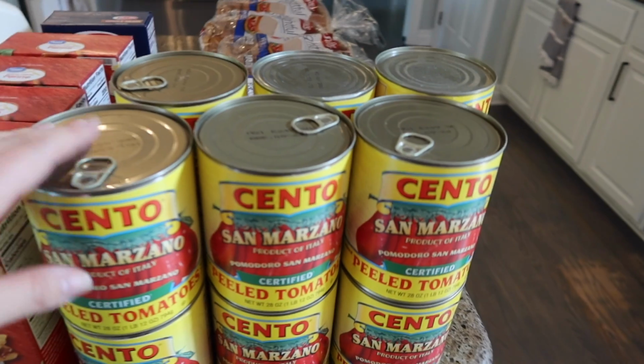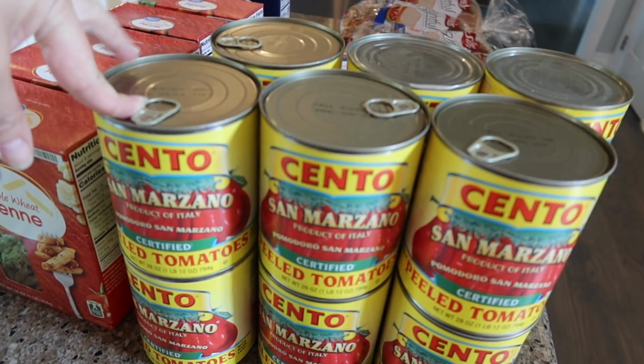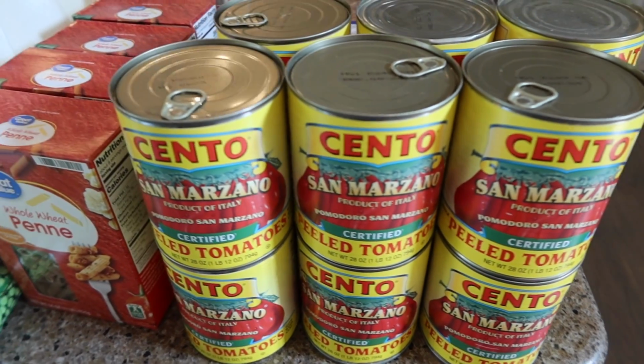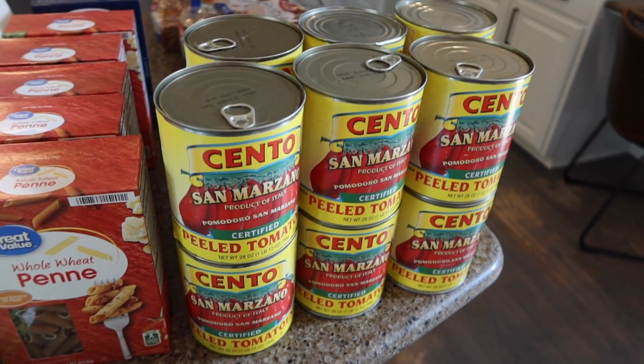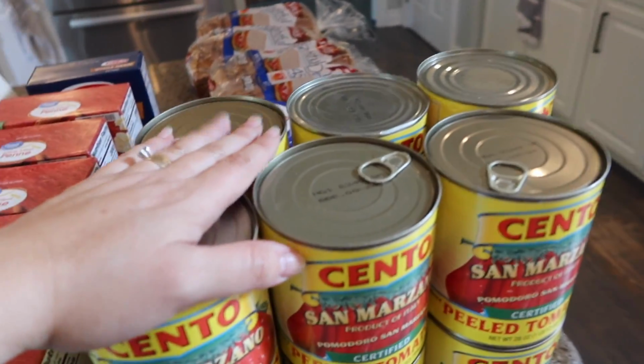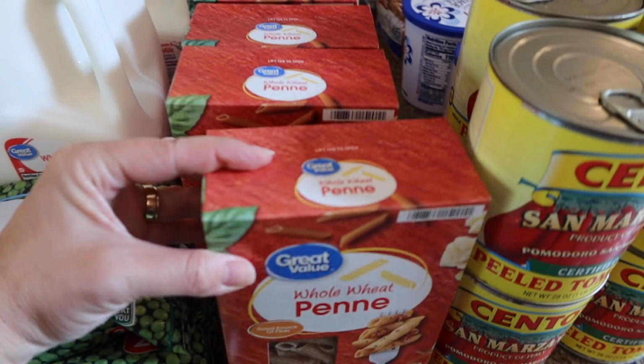This month, with several meals I make, especially with some ground beef meals, I would like to try to double it just to put something in the freezer for next month when I have a baby. We'll see if that happens or not, but I wanted to make sure we had some. We had none left in our storage room. I think 1 can left, so just kind of stocking that up.